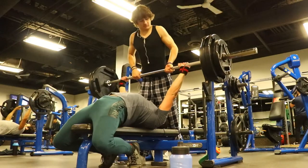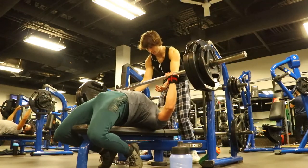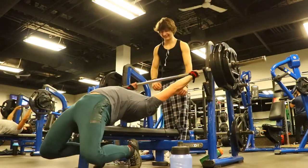So I started off the cycle with my max bench press being 250 pounds. The thing is, my max has been 250 since March. And over the summer, I did a bit of a cut and it decreased. It went back down to 235 and then it's kind of slowly creeped its way back up to 250. And then it's kind of been stuck there. Close to the end of the cycle, I ended up getting 275 pounds on bench press, which is one of my biggest goals for bench press, so I am super happy about that.